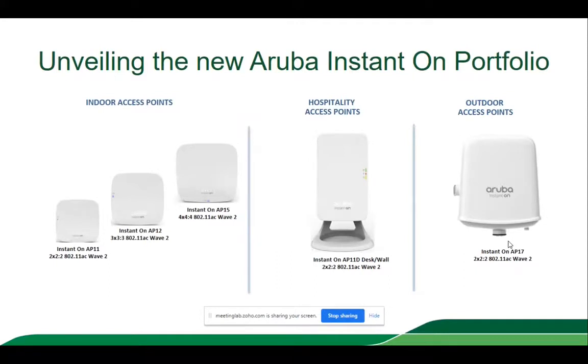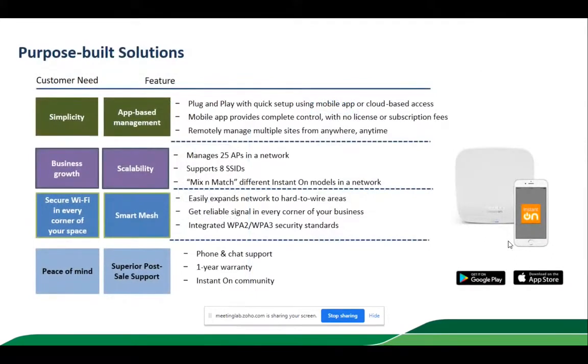We also know that we have a variety of access points, and not to complicate the cycle, we have a very limited portfolio of access points that cater to your complete needs. Now, this is all a purpose-built solution, because we built it specifically after getting a lot of feedback and a lot of experience from the past, about what features are required to make an efficient SMB solution. So this is just a summary slide of what the customer needs and what features we are here to present.